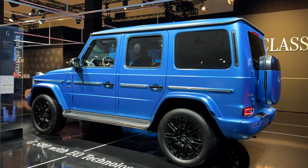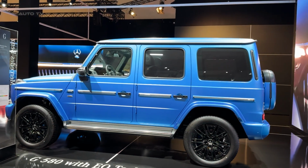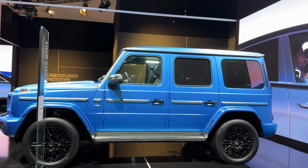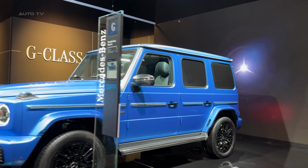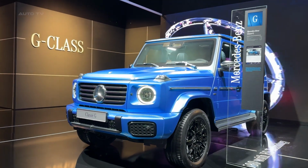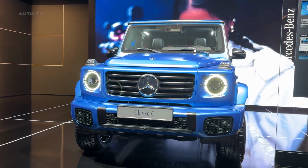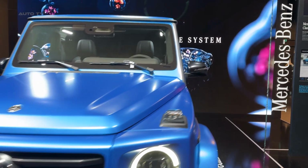Speaking of tanks, let's talk about that body. Mercedes claims they've made the G-Class more aerodynamic for 2025. I know. Trying to make a brick aerodynamic sounds like trying to teach a rhino ballet. But they've actually done some clever things here. The grille is reshaped, the front bumper is tweaked, and there's even a tiny roof spoiler. Don't worry though, from more than 10 feet away, it still looks exactly like the G-Wagon we all know and love.